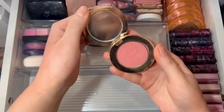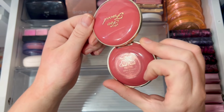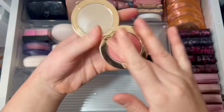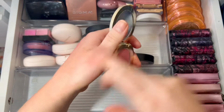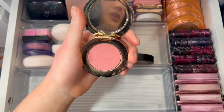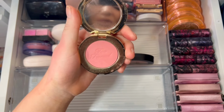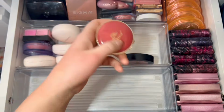Too Faced, what is this? This is their Glaring Blush in the shade Head in the Clouds. Packaging, so cute. But I don't know if I love this shade. I probably kept a million of these shades in my cream blushes, but this one just, I don't know. It can go. I'm never going to reach for that.